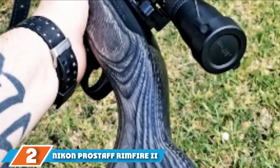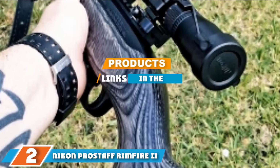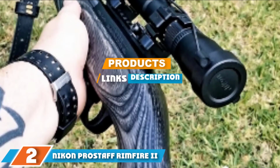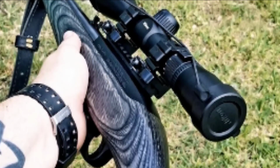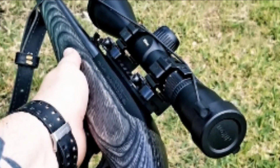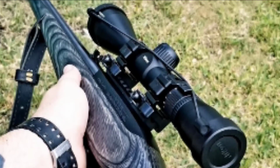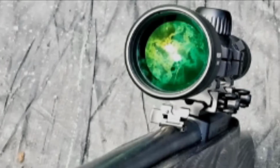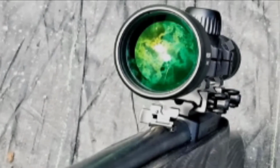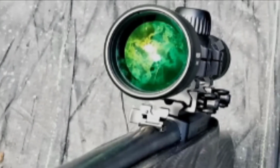Moving on to the next, at number 2, we have the Nikon Prostaff Rimfire 2 BDC. If anyone knows optical systems, it's Nikon. Without a doubt, Nikon makes some of the most competitive optics around and has been well known for high quality for a very long time. This scope immediately feels like a much more expensive scope right out of the box.